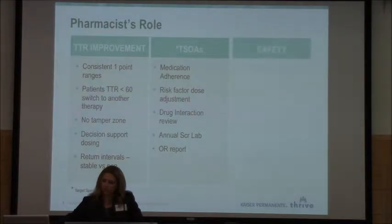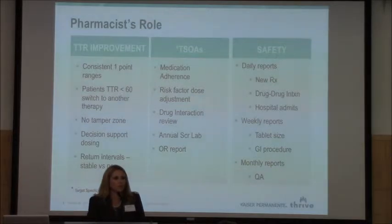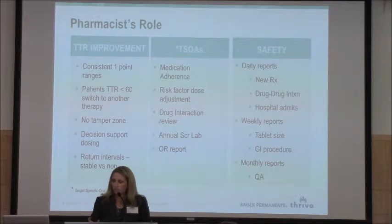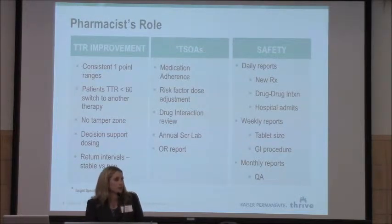And I want to go over a little bit about the pharmacist's role, how it looks today compared to what it looked like back in 2010. So currently we have pharmacists involved in improving our TTR rate. And the role is basically to standardize how we do our INR ranges, how we do our taper zones, using decision support tools in each of our areas, and how we return our stable and unstable patients to our clinics. One of the other roles that we added to our anticoag pharmacist is to monitor the targeted specific oral anticoagulants. So now they not only monitor warfarin, but they also monitor those agents in areas of medication adherence, risk factor dose adjustment, drug interactions, annual serum creatinine lab ordering, and also we get an OR report.